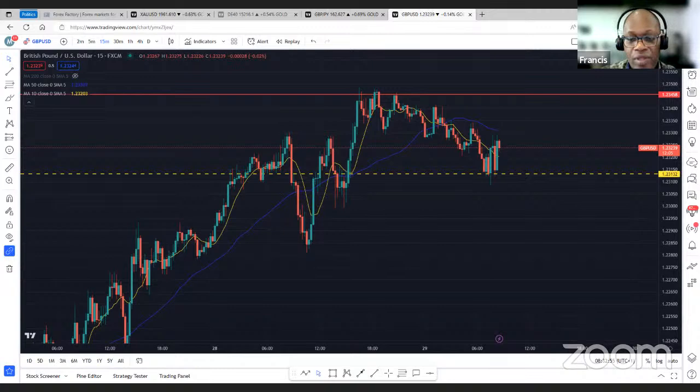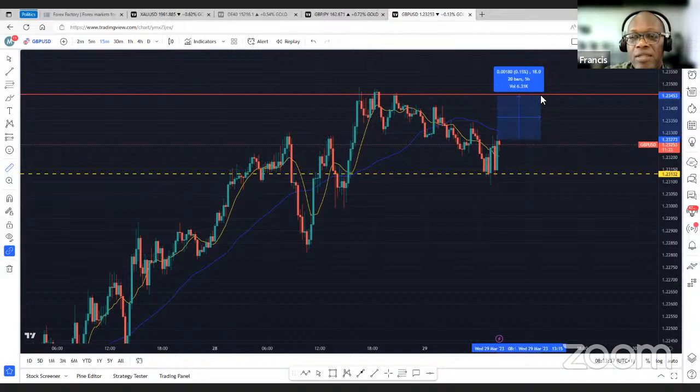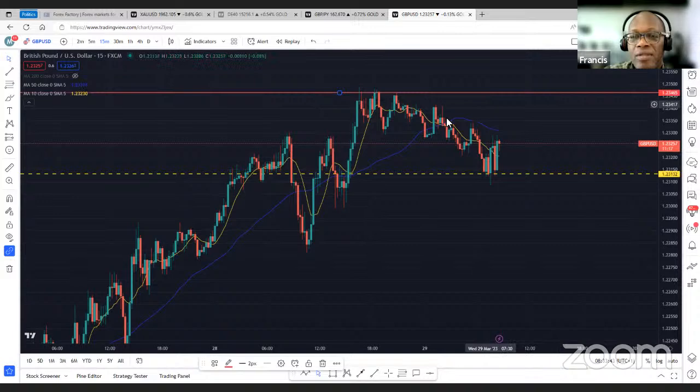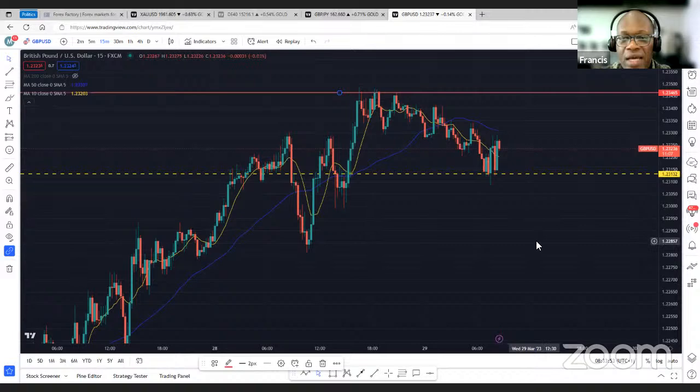That's okay. Okay, so we've looked at GU. My bias is a quick sell. I'm looking for a quick sell on this one, unless, of course, it keeps pushing up like that. I mean, it's still got about 20 pips to this high. If I have to wait for it to get to the previous high before pushing down, I'll do that as well. But my bias is to the downside.